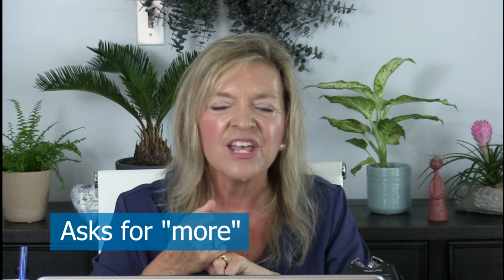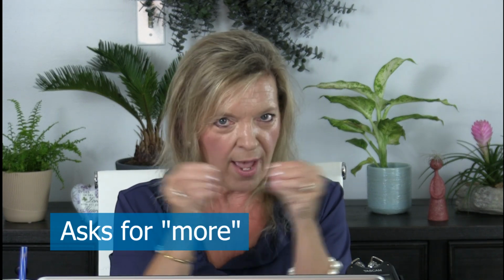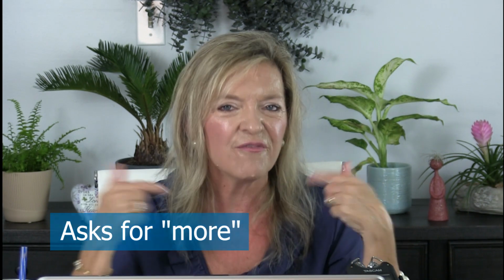The next 2 milestones are real specific things, and we paired them together in the introduction. So this is ask for more and ask what's that. So the word more, or actually the sign more, gets a bad rap from a lot of early intervention speech language pathologists, but not from me. Because it's on this developmental test, is the developmental skill.